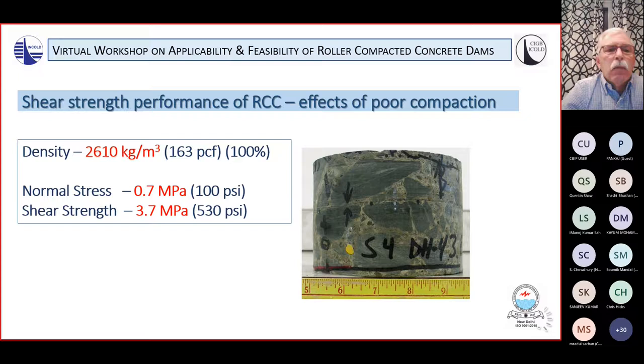The next two slides show the shear strength performance of RCC and the effects of poor compaction. This fully compacted mixture has a density of over 2,600 kilograms per cubic meter. And for a normal stress of 0.7 MPa, it had a shear strength of 3.7 MPa.